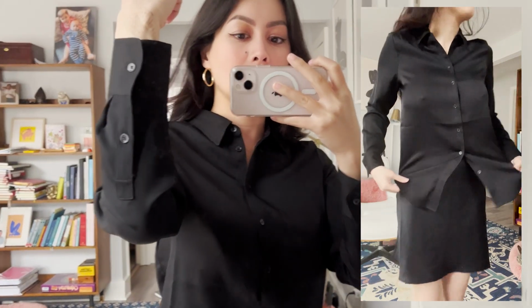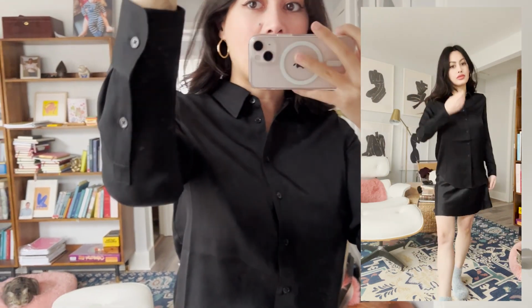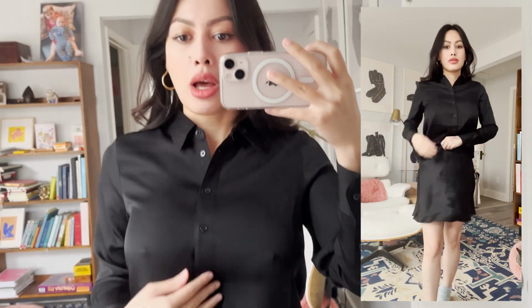By the way, this silk is all washable silk. All of the items in this haul are. This shirt is called the Washable Stretch Silk Blouse. I do not find this to be stretchy. It's also not really a blouse. It doesn't have a blouson silhouette. It's a shirt. This comes in so many colors.